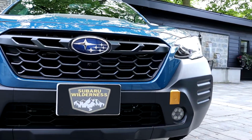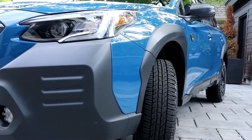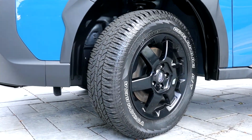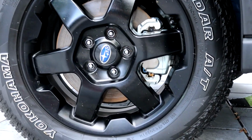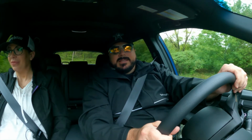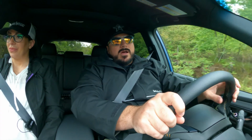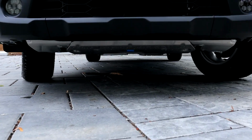It's been lifted a little bit less than an inch, about an inch higher. You've got more aggressive tires, more like off-road tires. Not all-out off-road tires, but decent tires for these types of cars. The big difference between this one and the XT Onyx model is that this one has obviously been lifted. It's got more rugged, big plastic all around. You've got protection underneath, skid plates and all that.